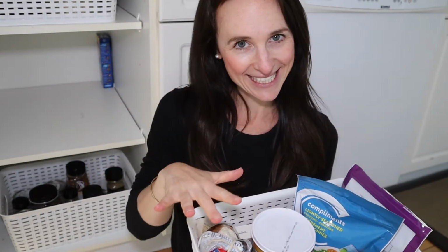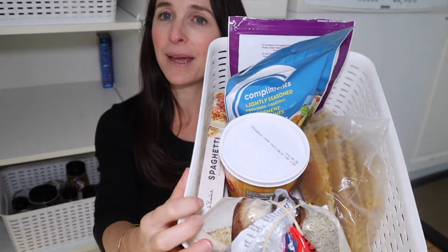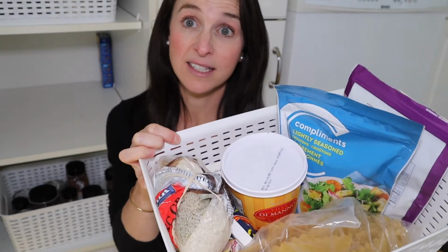I will show you in a second that I do love decanting. If you've ever watched my videos, you know I love glass jars. They look so cute. They are so functional and I absolutely love them. However, I do not decant everything. So you'll see in this bin, I've left everything in its existing container.